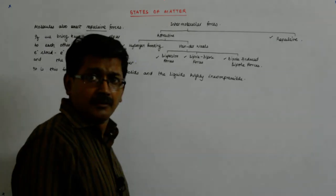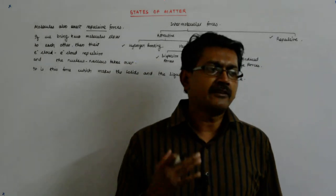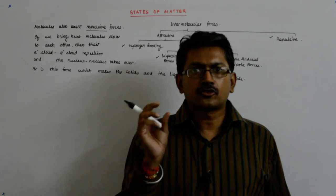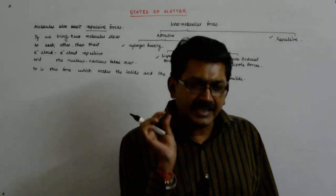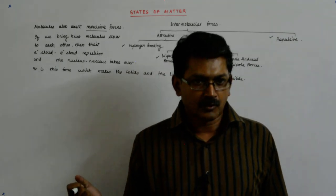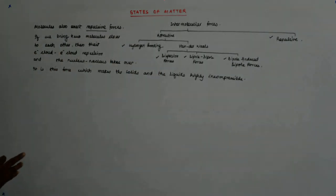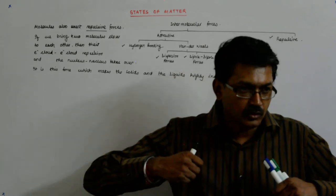Highly incompressible. Why? We'll soon see that the intermolecular forces in liquids and solids are already very, very high. Okay? And so the moment you try to press it more, it simply says no, no more. They are so attracted to each other that the moment you try to bring them any closer, immediately that repulsive force takes place. It opposes you. Okay? So it reacts. Fine? And it is this which makes them incompressible. So when I am trying to compress a solid or a liquid, it is these repulsive forces which are not letting me do that.